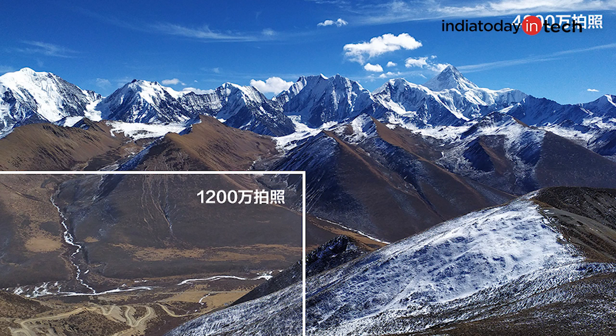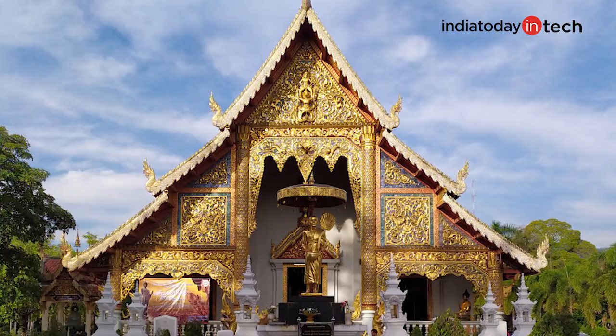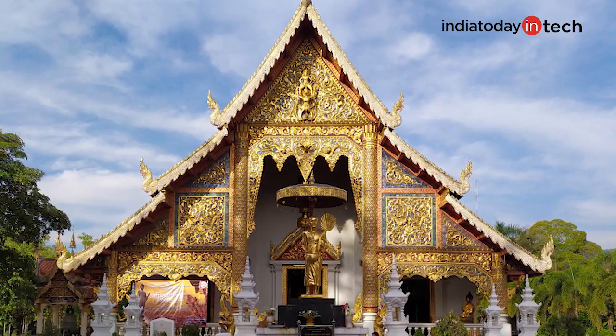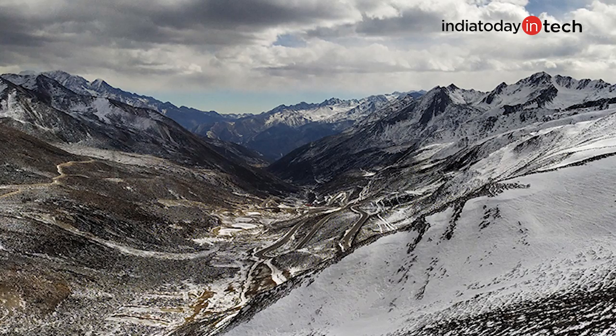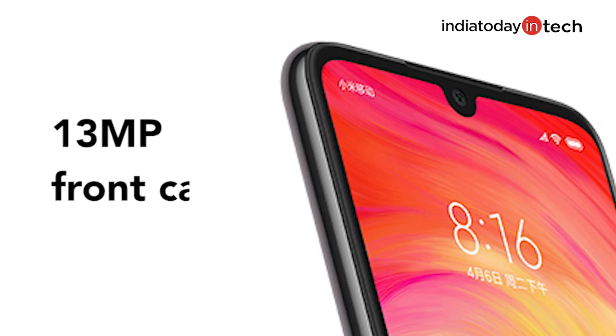It captures 4 times more details compared to a regular 12 megapixel sensor, although if we talk about the pixel size, it's not as big, but still that many megapixels are surely enough to capture a lot more details. Xiaomi has put up sample photos on its website, but it's only after thoroughly testing the smartphone that we will be able to tell you how good the camera is. At the front, the phone uses a 30 megapixel sensor.